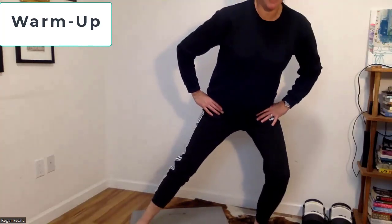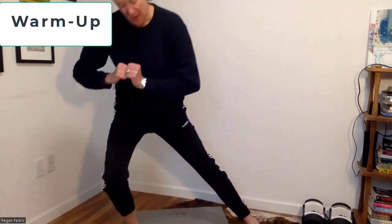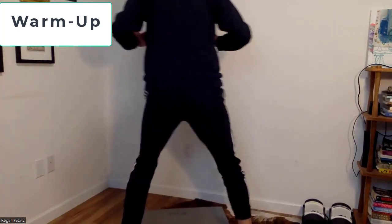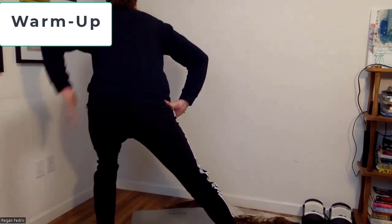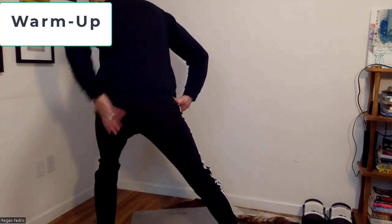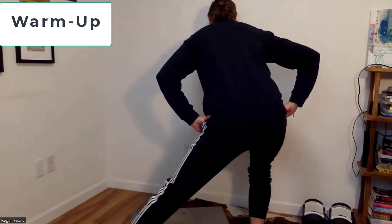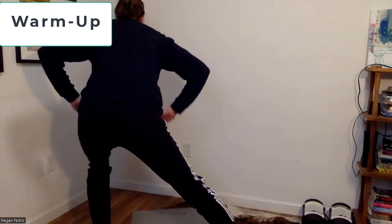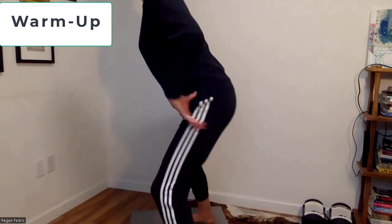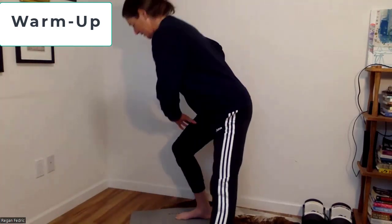I'm going to shift over and then come back to center and shift to the right. I'm not moving my feet, I'm just shifting. My weight goes more into my left foot. I feel a stretch in the quads, the hamstrings, the glutes. Come back up, and then I'm shifting over to the right. So left shift, push the hips back, so you can tell my hips are going back and down. And then right.